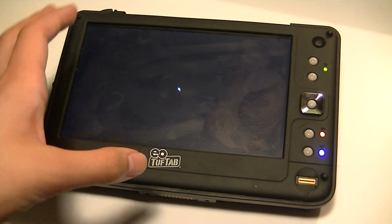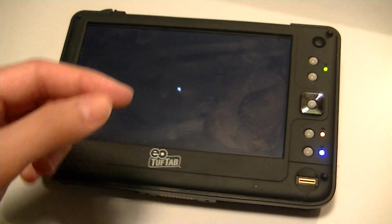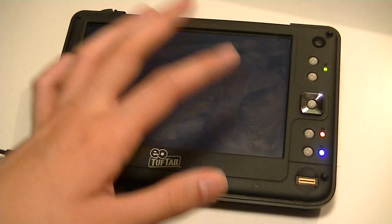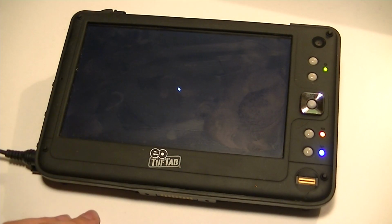Now, the touchscreen on this device is made out of a resistive material. Unlike a capacitive sensor, that means you have to use a stylus or your fingernails to press into the screen and make it understand where you're tapping. And so it takes a little bit more pressure for the device to recognize what you're doing. That's one of the negatives.